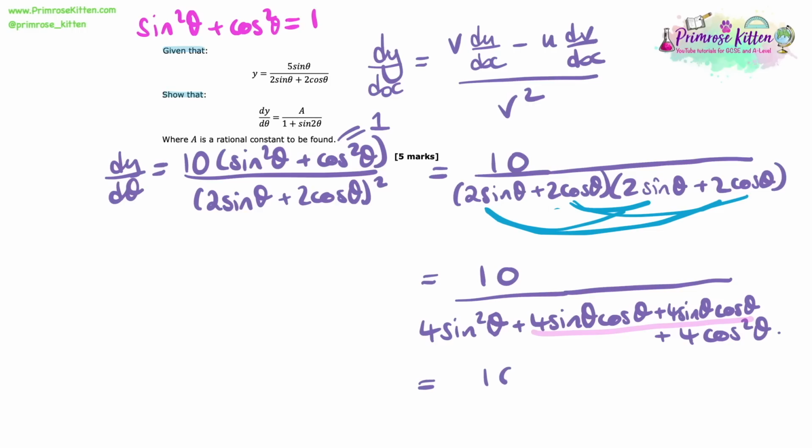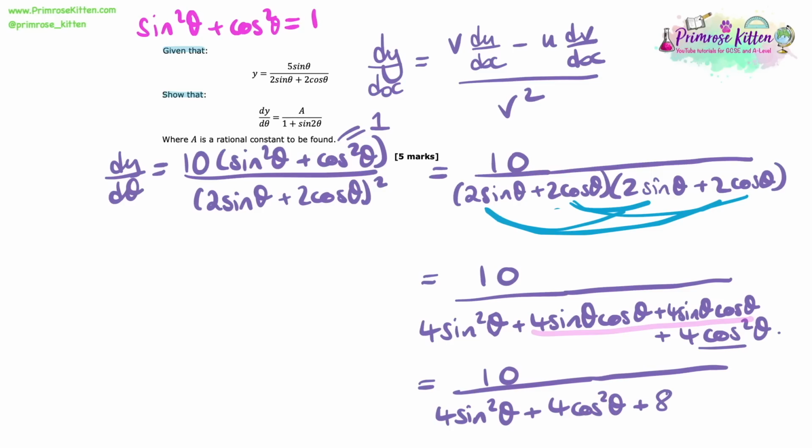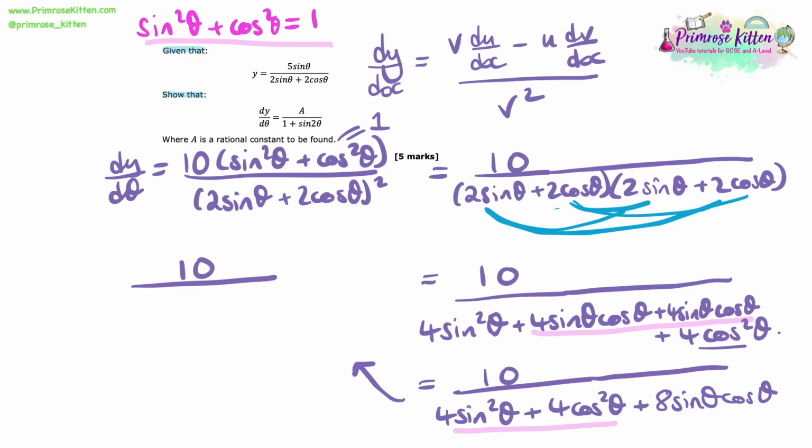So there we go, looking nice, looking like it's got a lot of stuff going on there. Let's simplify this a bit. So here we've got 10 over 4 sine squared theta, and I'm going to write next to that plus 4 cos squared theta. And then I've got plus 8 sine theta cos theta, because those two that I've underlined are like terms. Well, I can see that I can use my sine squared plus cos squared equals 1 identity again here, because I've got 4 of those. So that's going to simplify just to 4. Okay, so we've got 10 over 4 plus 8 sine theta cos theta at the minute.